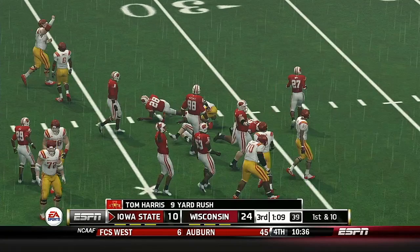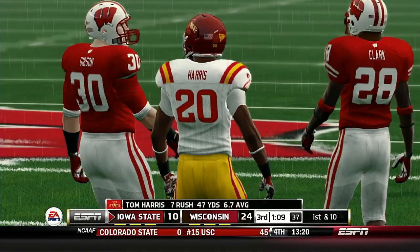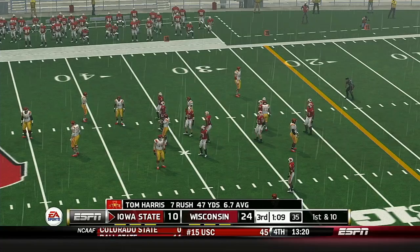Gets out to around the 32. Call it a gain of 9 yards. That makes it first and 10.